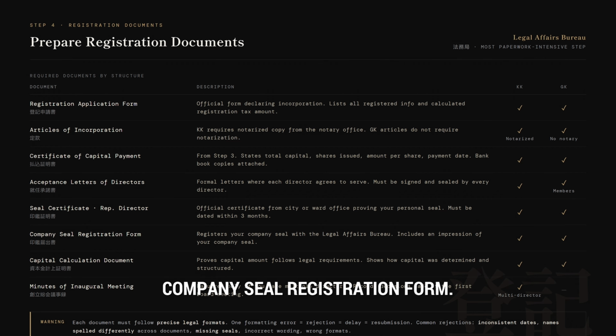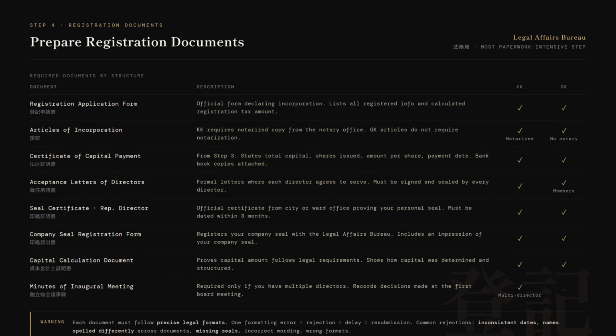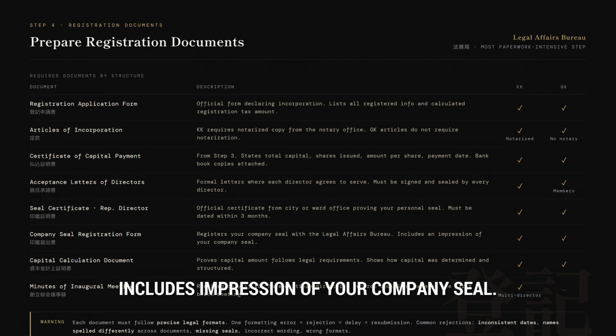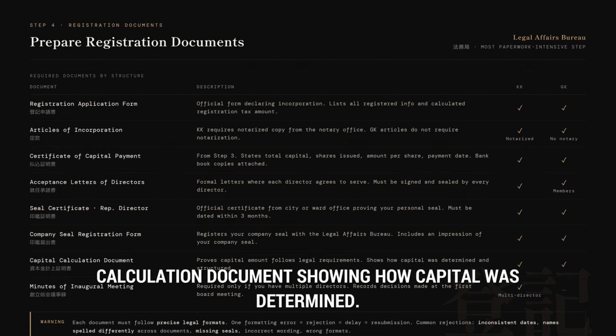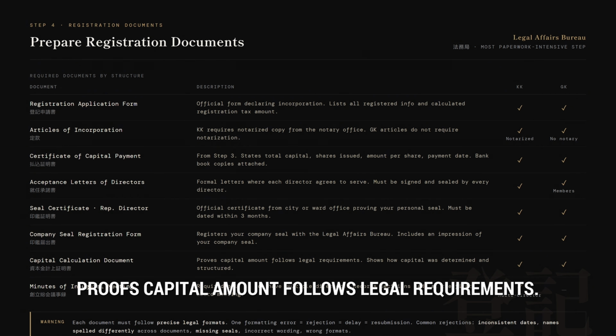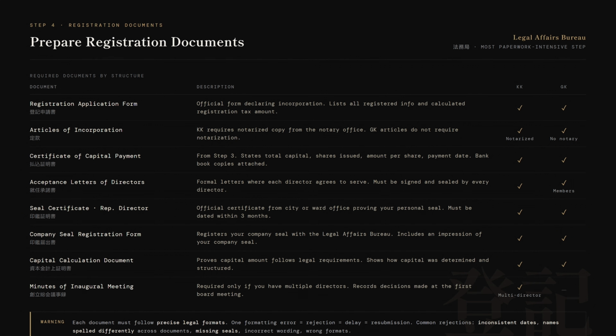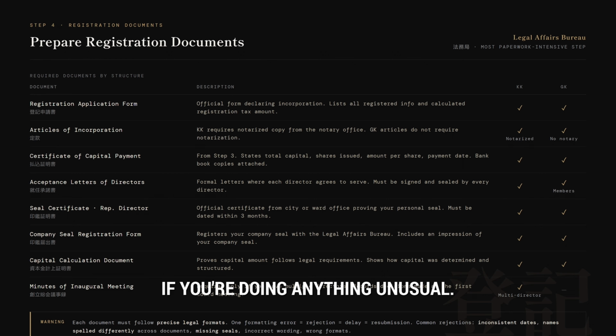Company seal registration form, Inkan Todokede-sho. Registers your company seal with the Legal Affairs Bureau. Includes impression of your company seal. Calculation document showing how capital was determined. Proves capital amount follows legal requirements. Other documents depending on your specific structure. If you have multiple directors, minutes of inaugural meeting. If you have auditors, additional acceptance letters. If you're doing anything unusual, additional explanatory documents.